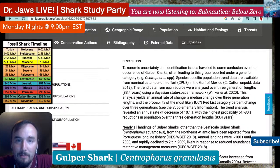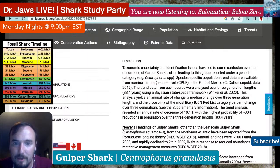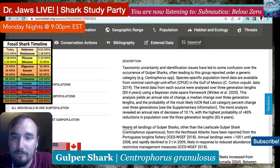And again, the point of that being, when I was making those lists years ago, this is the only one I was debating in terms of whether I should add it to the list or not, because of that very taxonomy issue where we were not really certain what species we were talking about. Is this an Erinus record? Is this the Taiwan Gulper Shark? Is this the actual Gulper Shark? We don't know. So it's a fun, interesting little tie-in.